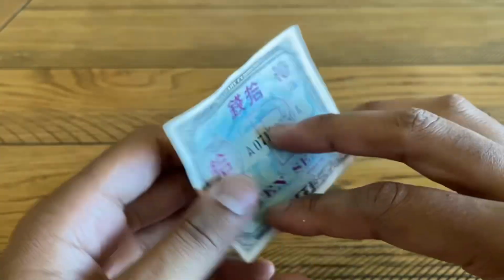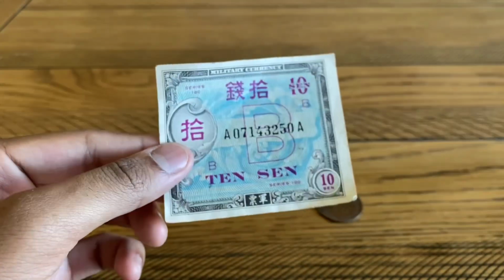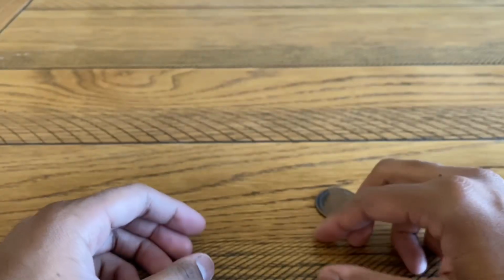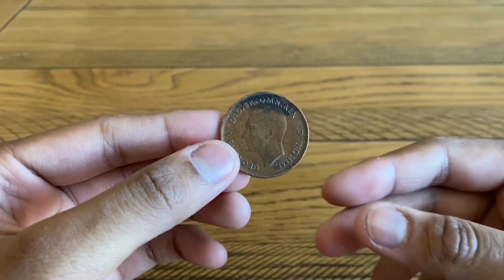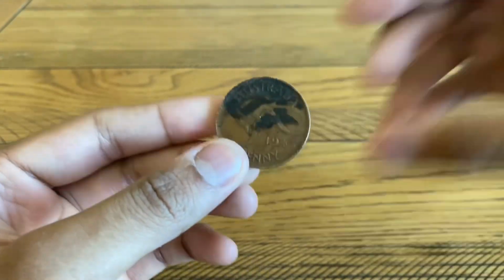issued military currency rather than Japanese, because it would have been all in Japanese lettering, though it is possible it could not be. But I do need to do research. Here is an Australian coin. This is made in 1943.